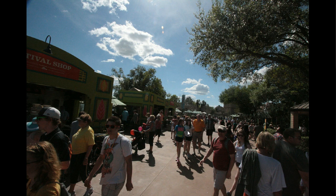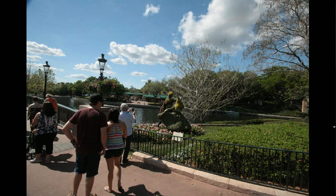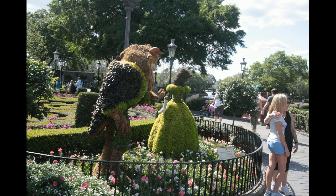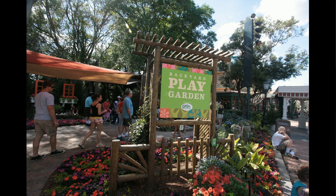Some of the festival shops are on our walk toward Canada, and then over to the United Kingdom, where Winnie the Pooh and friends have topiaries set up. Over toward France, you'll see some of the Disney princesses, and there's some on the other side of the walkway as well. And then into France, Beauty and the Beast, as well as some of the other side characters from Beauty and the Beast, have their own topiaries.